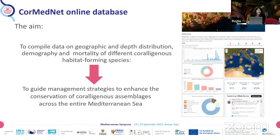So our aim in this CoreMedNet online database is to compile data on geographic and depth distribution, demography and mortality of different Coralligenous habitat forming species. You will see that we have started with a few groups, but the intention is to grow together. So the final aim is to guide management strategies to enhance the conservation of Coralligenous assemblages across the entire Mediterranean Sea.